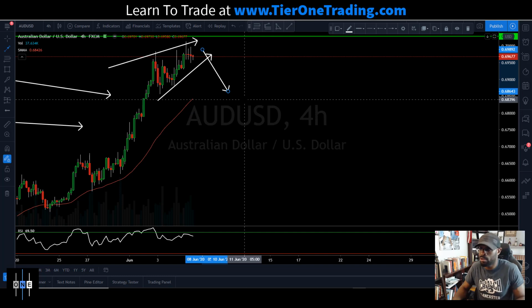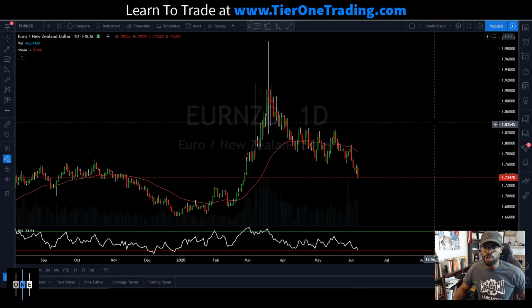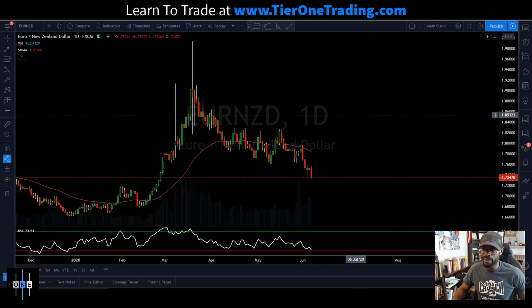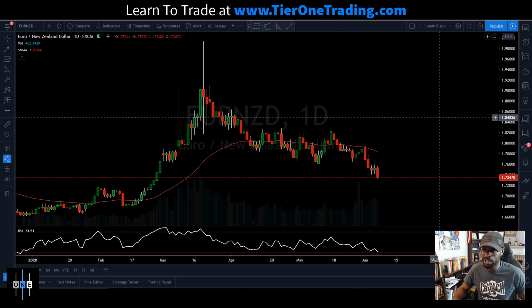Decent trading scenario here. All right, so another opportunity on my radar is going to be on the Euro New Zealand. Now, the Euro New Zealand is very similar to what the Euro Aussie looks like, and Euro Aussie has been our pair of the year so far.